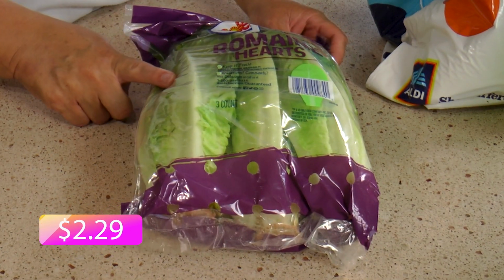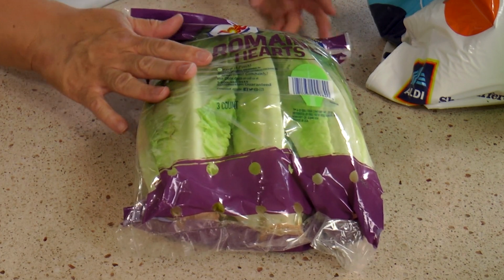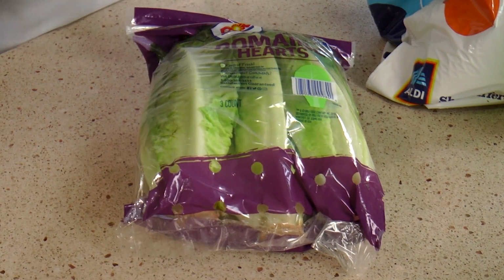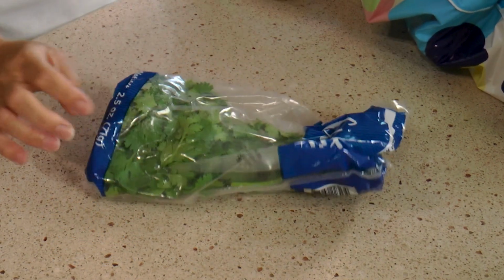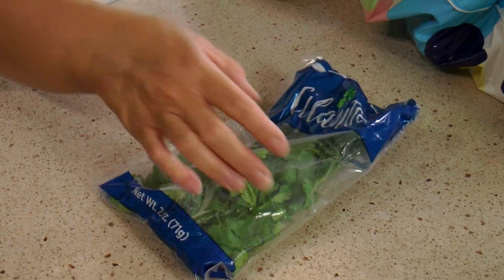I got some romaine hearts for salad. I finally got my salad spinner. I found it with the container that I store my lettuce in. So I'm ready for salads this week. Yay. Oops, I found some provolone for Eric. This is a bag of cilantro. I can put this on my salad too.